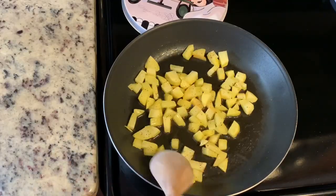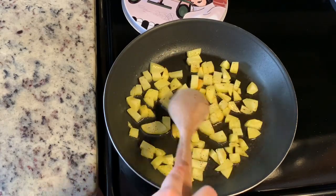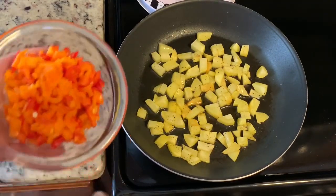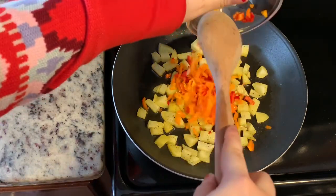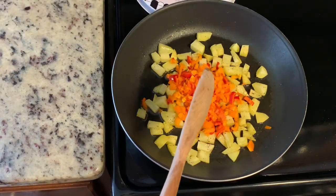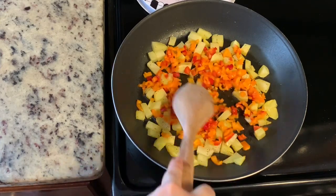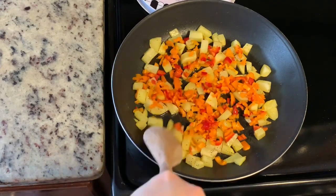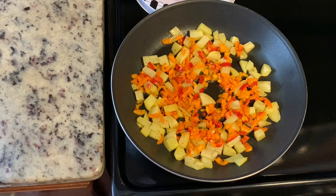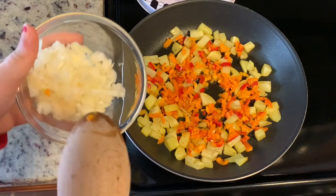Don't forget to keep on mixing those potatoes. Now they look pretty golden, so once they're done, we can add everything else in our pan. First thing I'm gonna add is gonna be the peppers. And now I'm going to add the onions.